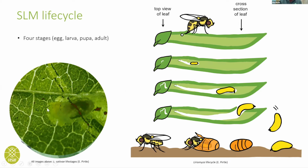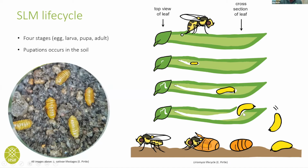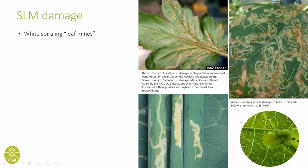You can see in this animation a little black mouth part that looks a bit like a pickaxe. And they actually create mines right through the center of the leaf before eventually cutting their way out, crawling away, dropping to the ground, and pupating in the soil. And it's that larval stage right here that causes the most damage.